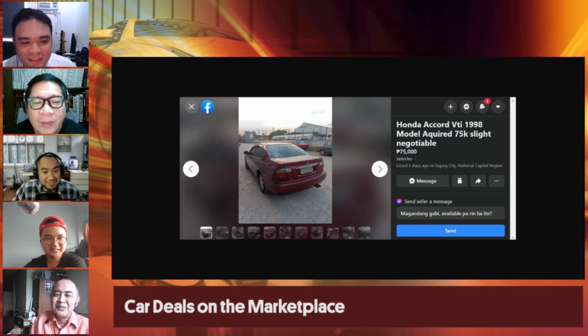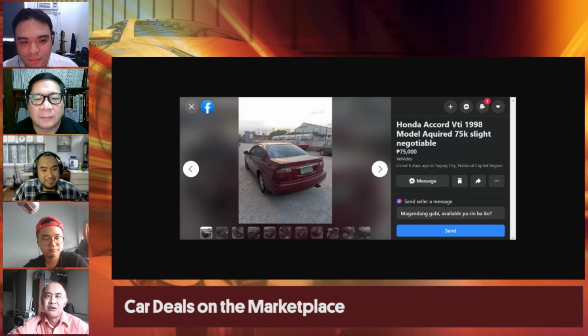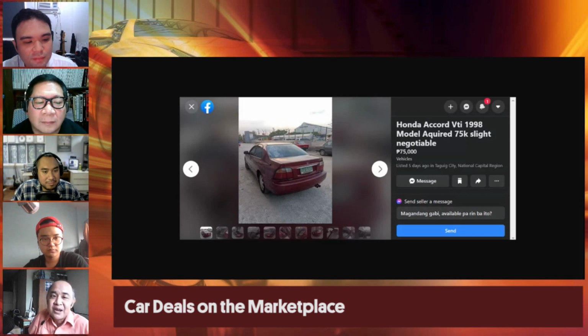Actually, I remember there was a VTi-S model which had the spoiler and the very mild body kit, although I'd leave out the spoiler and the body kit. A sleeper talaga. With the engine swap, even with the automatic transmission, it'll run just fine, because the K24s had automatic also. So there was an engine used for the Accord and the CRV.